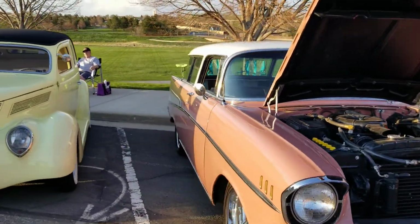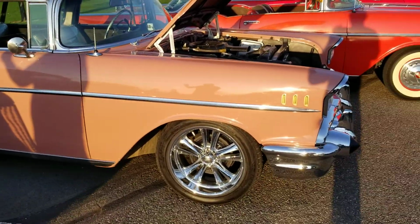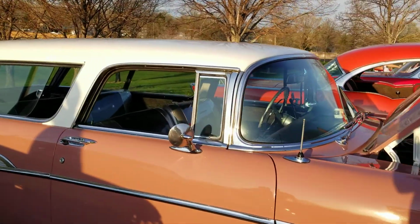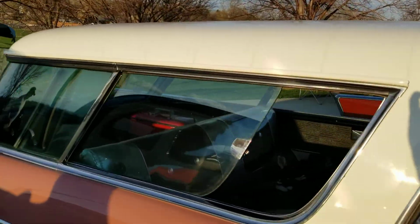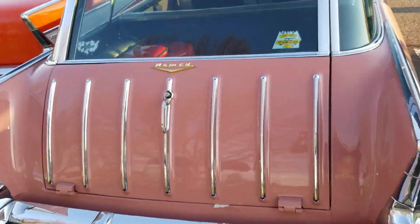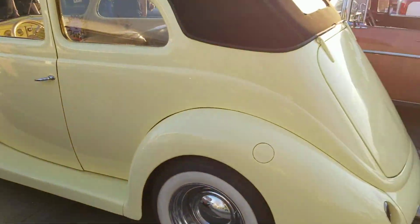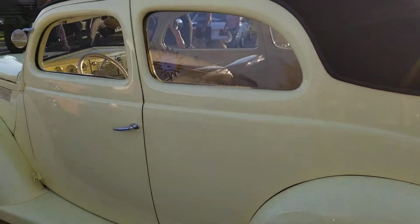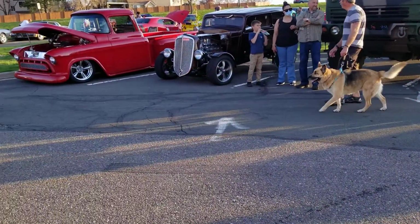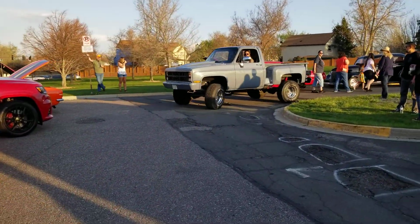Next to this color, this salmon has got me. Look at this wagon. Nomad? Believe so. Yep, it is. 57 Nomad and salmon. Next to the gorgeous yellow. Back to this truck. There's a nice little GMC right there.